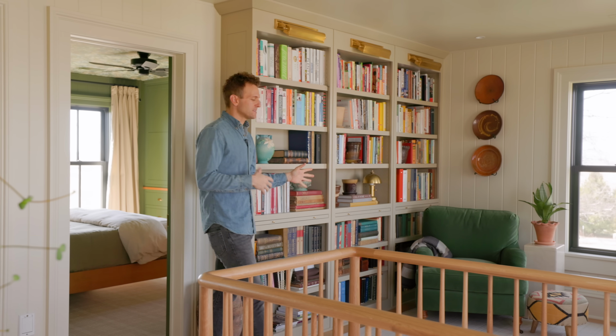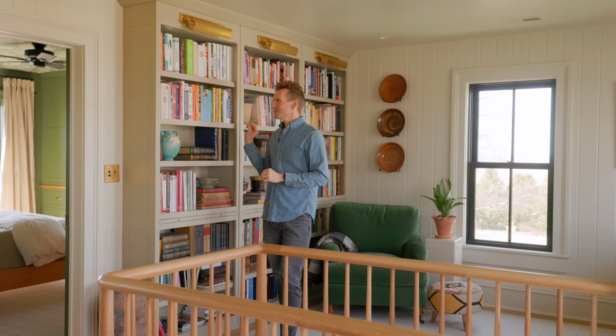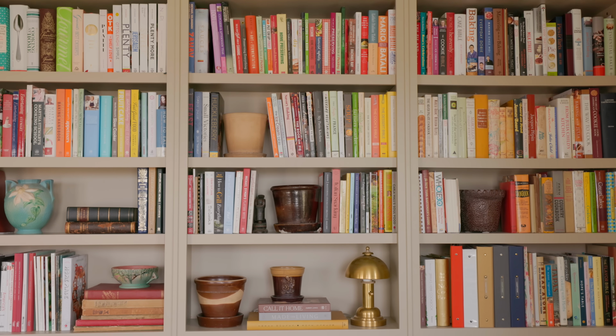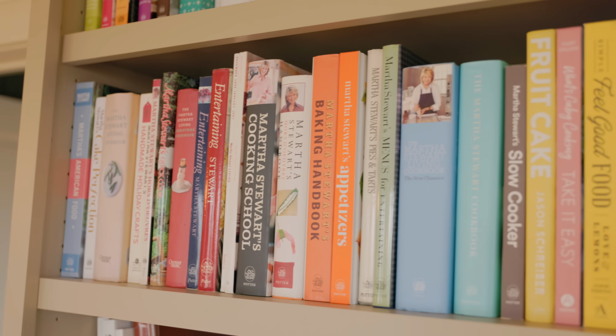As we come out into the office, a big thing I wanted to make sure I had was shelving for my cookbook collection. So this isn't quite all the cookbooks, but this is most of them. And I keep kind of rearranging how I have them. Personally, right now I have them by maker, by person, just because I have quite a few of certain ones.